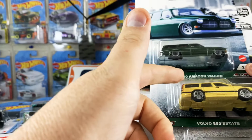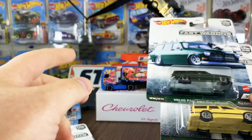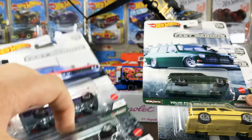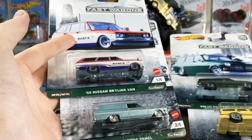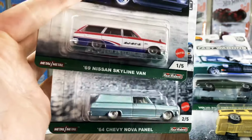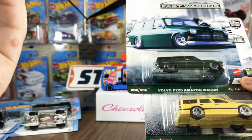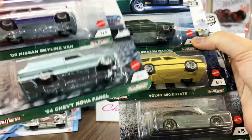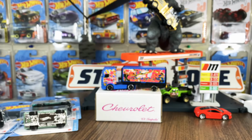Surprisingly, the Volvo 850 was the one that was hard to find, that a lot of resellers or collectors were going for. I'm not really sure why. I felt like these two on the left here, the Nissan Skyline van and the Chevy Nova panel, were the ones to go for. But obviously, not everybody agreed with that. Everybody was going for the 850 Estates. So those are a couple you should be able to find at your stores by now, hopefully.